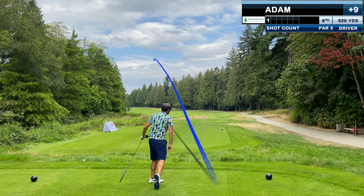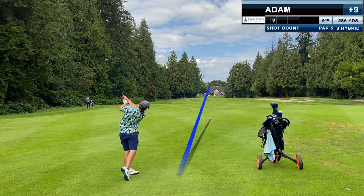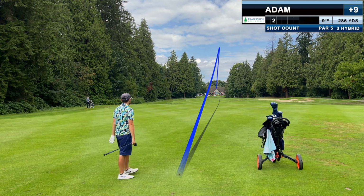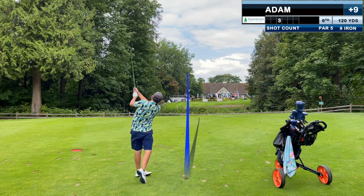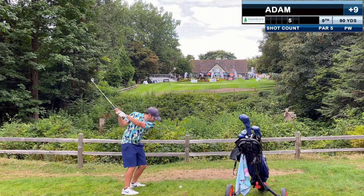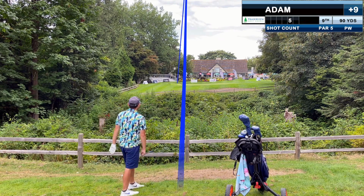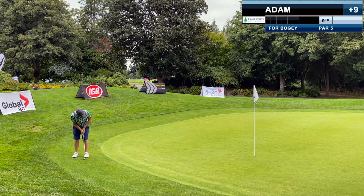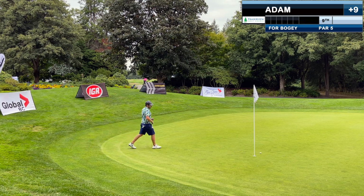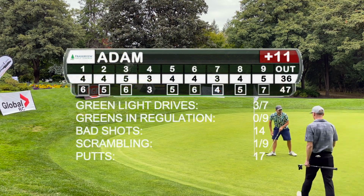This is a beautiful par 5 finishing hole for this golf course. And if you're not a long hitter like myself, you basically need to make sure your second shot is in this narrow window in order to get on the green. And I follow my best full swing of the day with the worst. And now we're trying to get up and down for bogey on a par 5, which is never fun. That's actually a really delicate putt. And 11 over through 9, let's just say that's not how we drew it up.